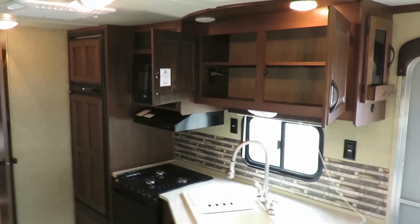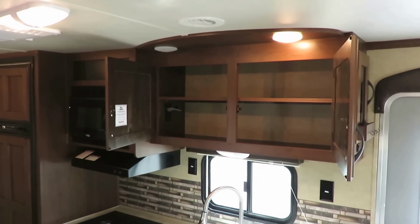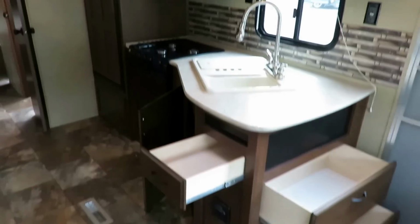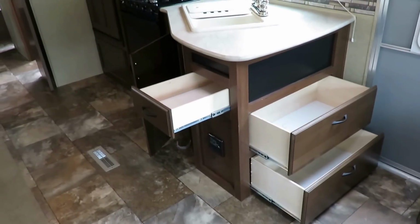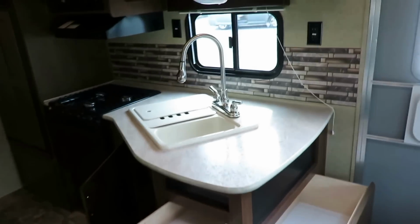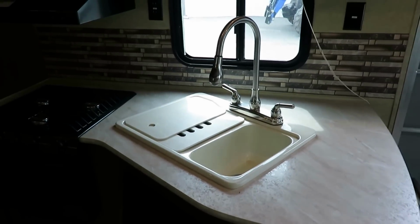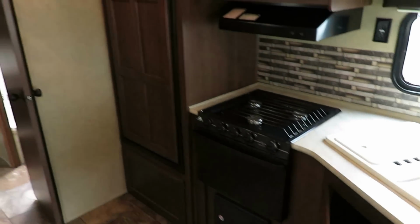This does have, you see, because of that extra height, how they can put a shelf in the kitchen cabinets to give you more storage space. That's a benefit. And they did a really good job getting some really big honking drawers down here. And everybody likes the high-rise faucet because you can actually put big pots and pans in there. A little sprayer faucet makes it easy to clean them.